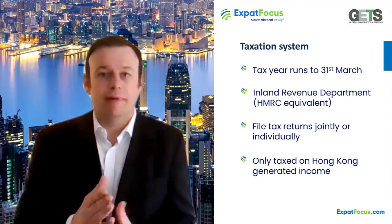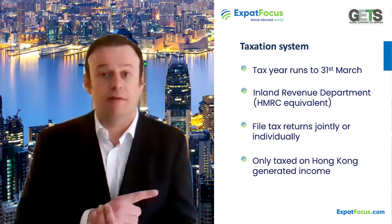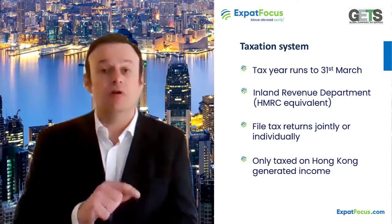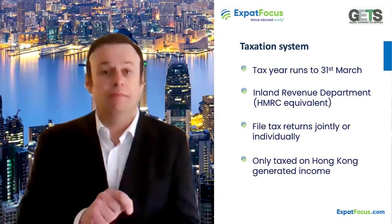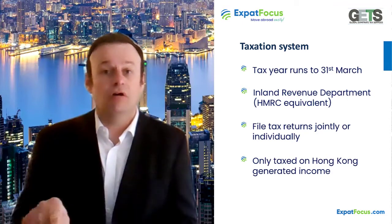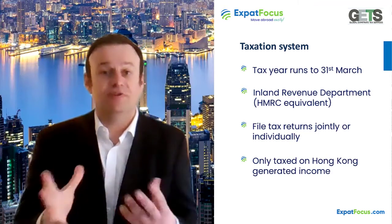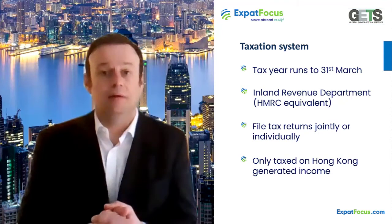One of the things I really like about the Hong Kong system is if you come to work in Hong Kong, but you're on a foreign employment contract, let's say you're assigned by a UK company, you should only be taxed upon your Hong Kong duties income, not income generated in other states. So just imagine if Hong Kong was only your base and you were working in other countries in the region, then potentially you've got a nice tax relief there. You can exclude non-Hong Kong income.